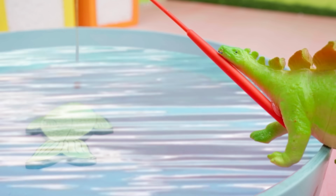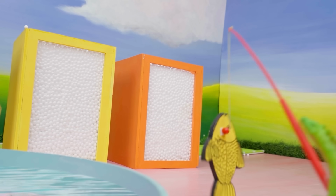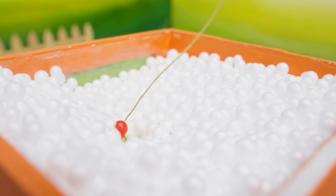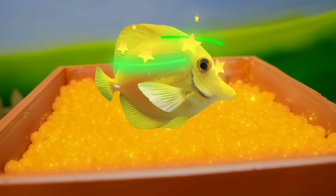Yellow fish! Great! It goes inside. A real yellow fish! Wow! The fish looks so colorful!